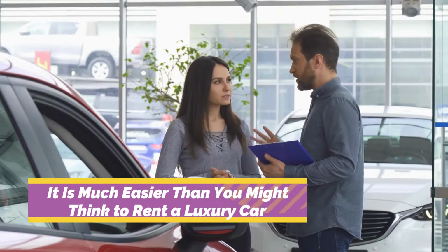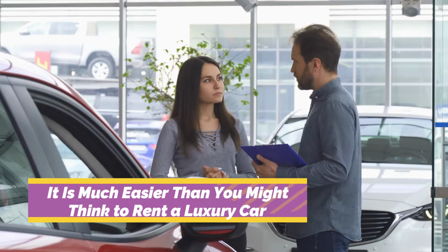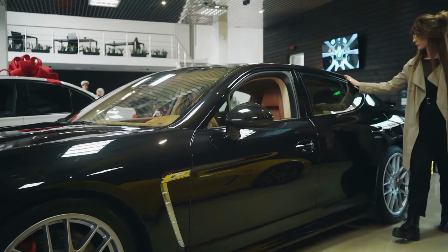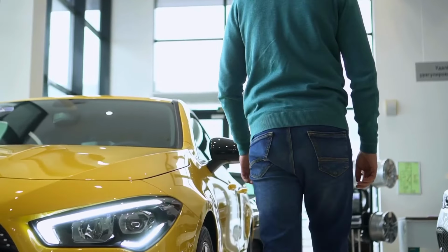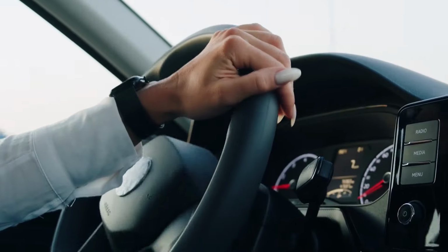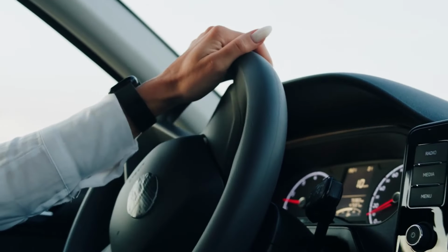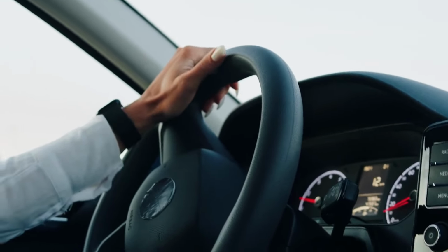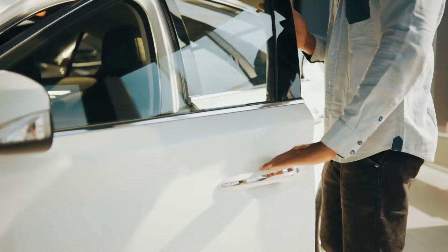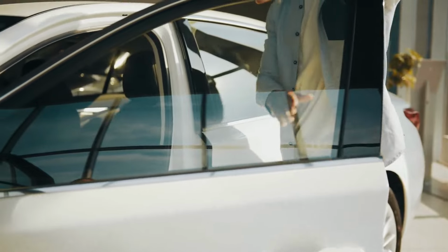Number 5. It is much easier than you might think to rent a luxury car. Did you know that renting luxury cars is a simple process? When people think about hiring a car for the day, sports cars typically aren't the first thing that comes to mind. You should, however, make the most of this opportunity to test out the most recent models. Luxury automobiles can be rented for as long as their services are required at a cost that is far lower than that of purchasing one.